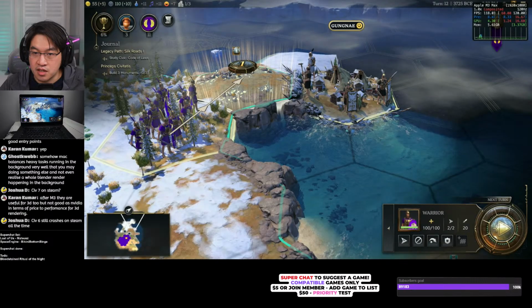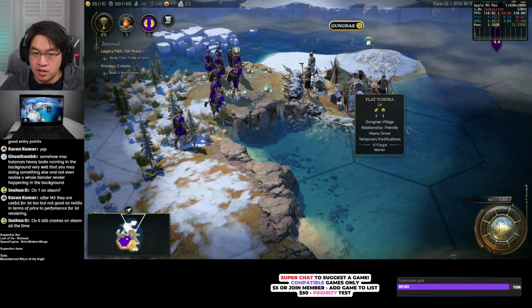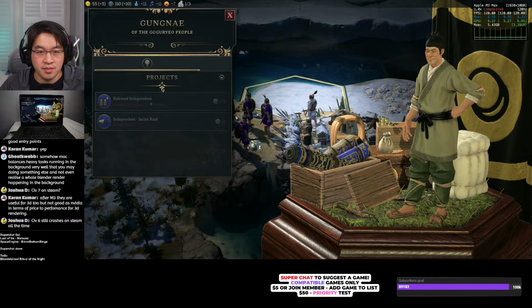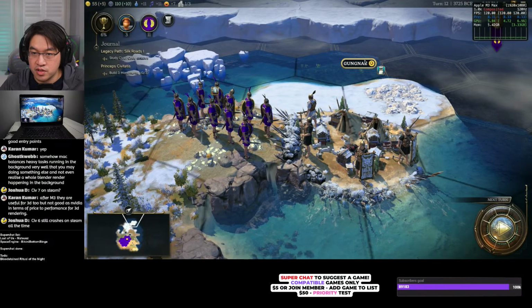Okay, what is this? Gun guy. Let's talk to these guys. Oh, these are like the Korean people. So this is a village, or is this a civilization?